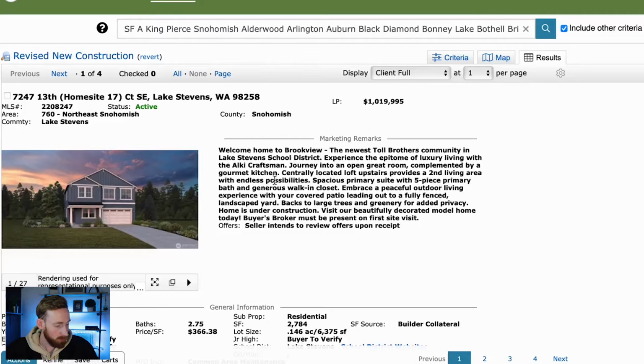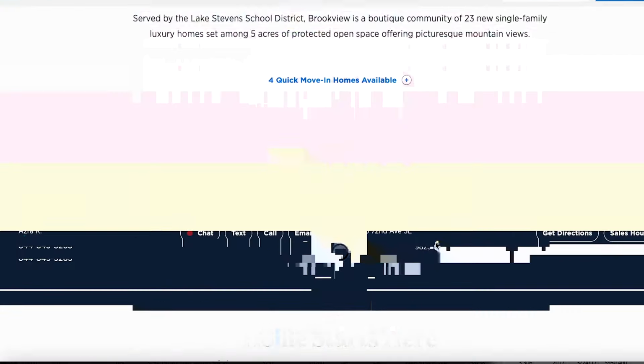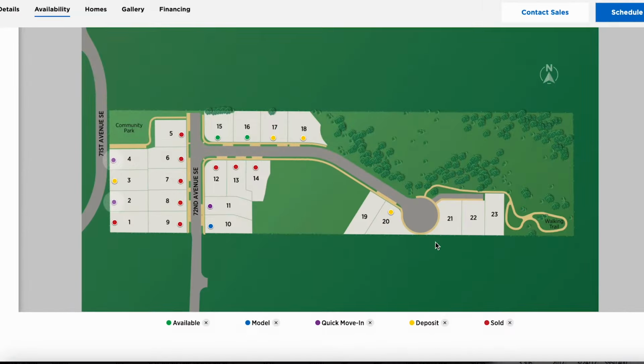All right, so this is Brookview by Toll Brothers. So Toll Brothers, large national builder. Of all the national builders that build in this area, they have some of the better finish qualities for sure. When you're looking at Century and KB and DR and all those, Toll Brothers have very nice finishes. The prices are going to reflect that. Now here at Brookview, there are 4 homes that have currently been released. There's going to be 4 more that will come available here.